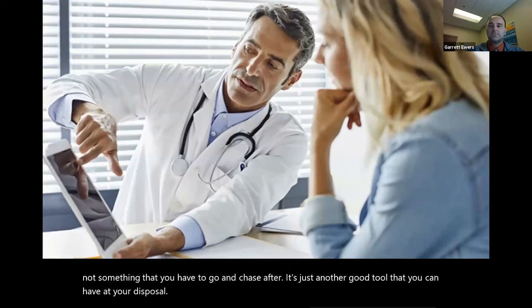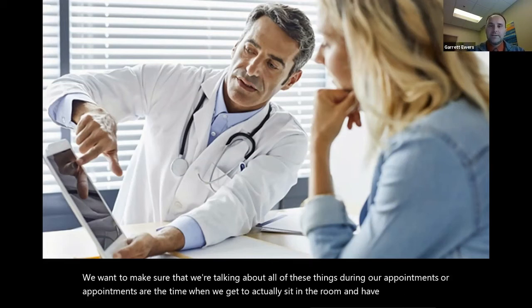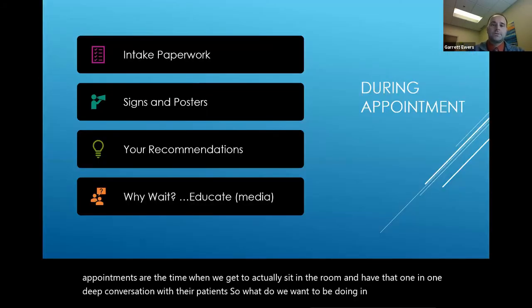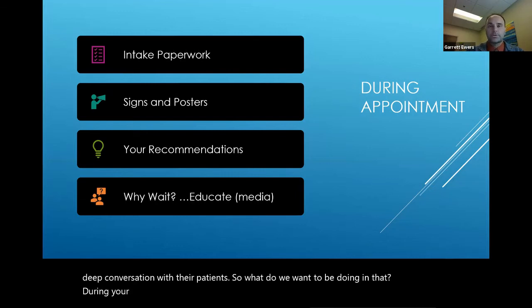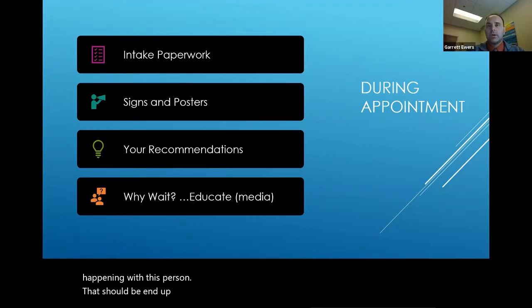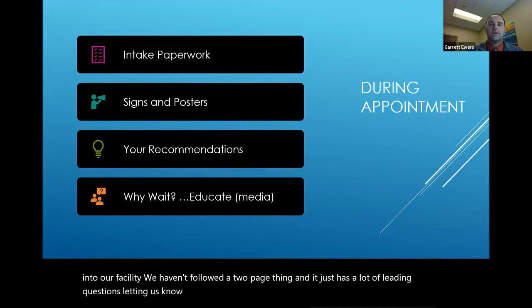We want to make sure that we're talking about all of these things during our appointments. Our appointments are the time when we get to actually sit in the room and have that one-on-one deep conversation with our patients. So what do we want to be doing in that? During your appointment, your intake paperwork should have multiple questions on what's happening with this person. Well, those should end up being leading questions. So we have some for just anybody that comes into our facility. We have them fill out a 2-page thing and it just has a lot of leading questions, letting us know which direction in the clinic that we can send them.